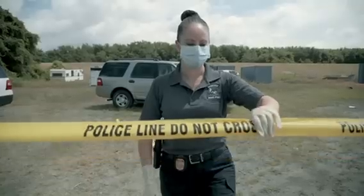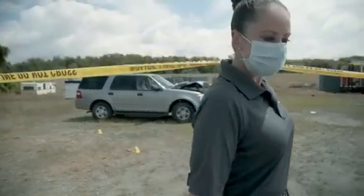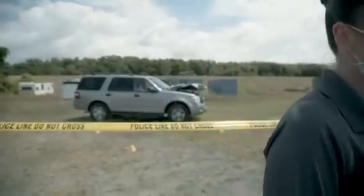My name is Lieutenant Jenny Lita Coco, and I'm the commanding officer of Eastern District Major Crime. My career started with the Connecticut State Police in 2010. After the academy, I was assigned to Troop F in Westbrook. I then went to Central District Major Crime for a few years as a detective. Then I went to Eastern District Major Crime as a detective.